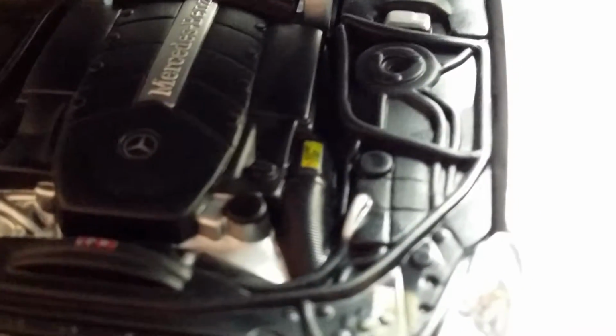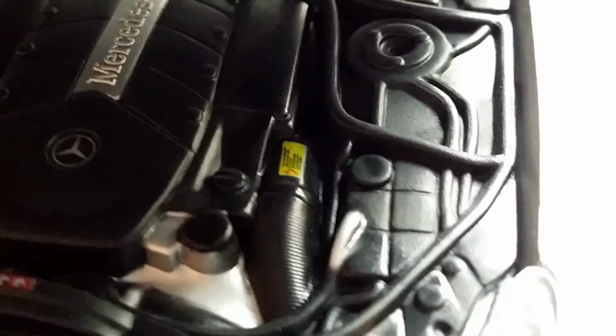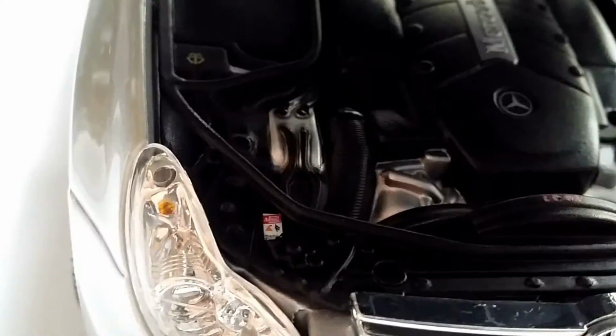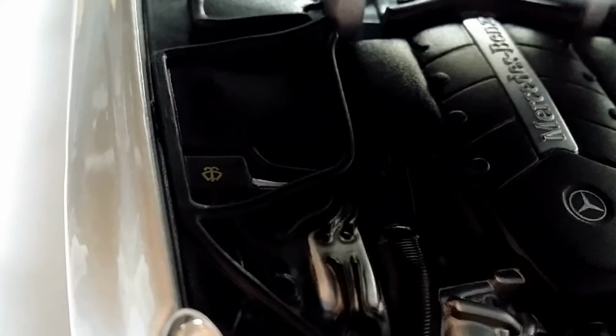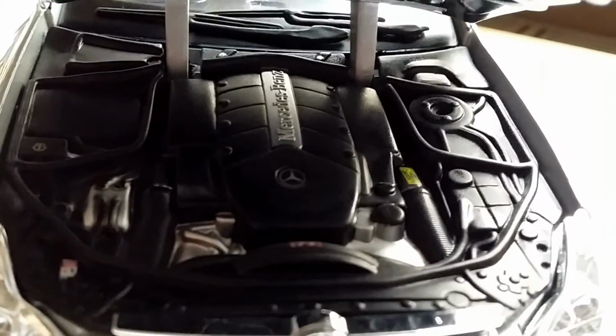So returning to our engine, another nice detail over here is the warning label on this air intake hose. I mean, which other Maisto does that? You have another warning label over here. And a little more detail over here. So, I don't have anything to complain about this engine. I believe it has more detail than the engine of my SL550, which is also a V8.